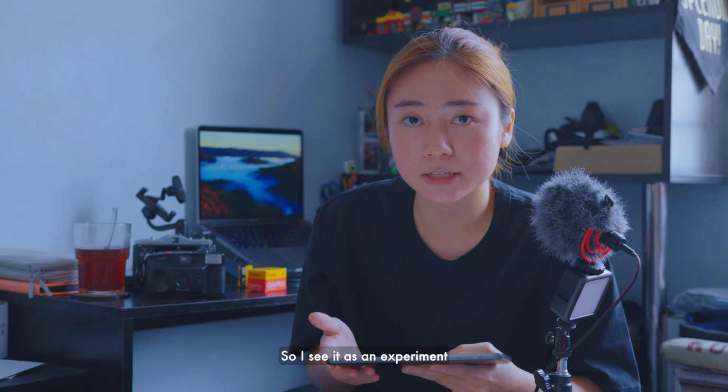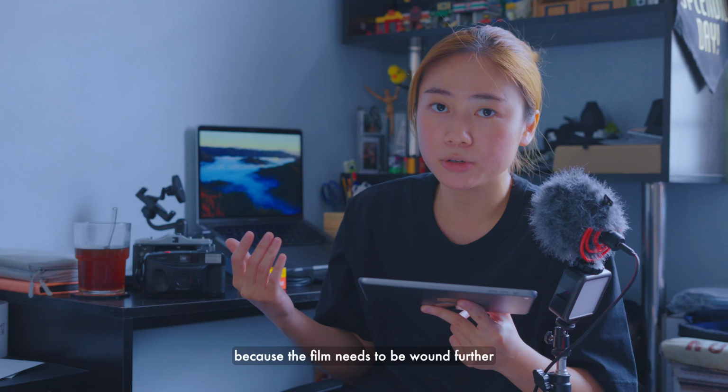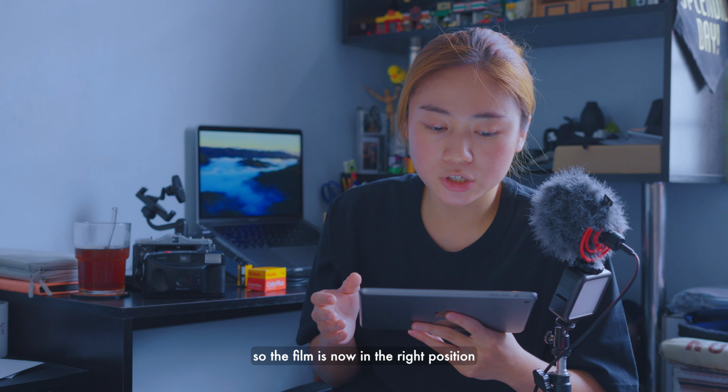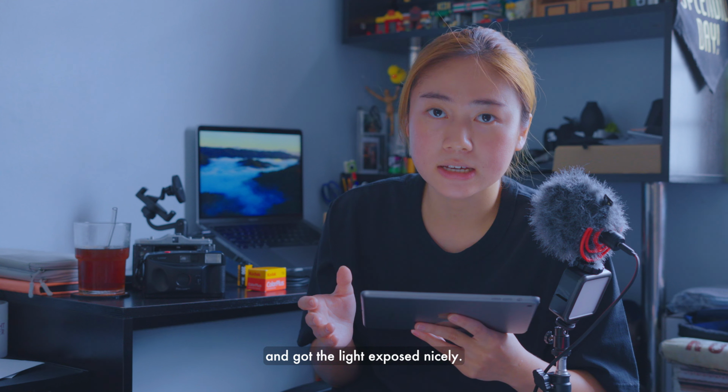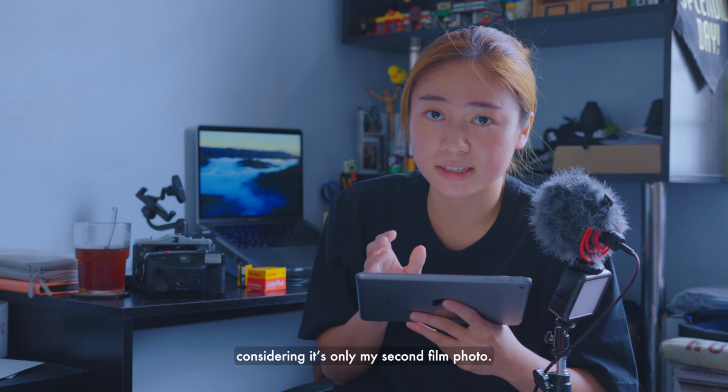So I set it as an experiment and learned that the first few frames of a film roll are often ruined because the film needs to be wound further to be properly positioned. Here comes my second photo. So the film is now in the right position and got the light exposed nicely. Honestly, I am very satisfied with this one considering it's only my second film photo.